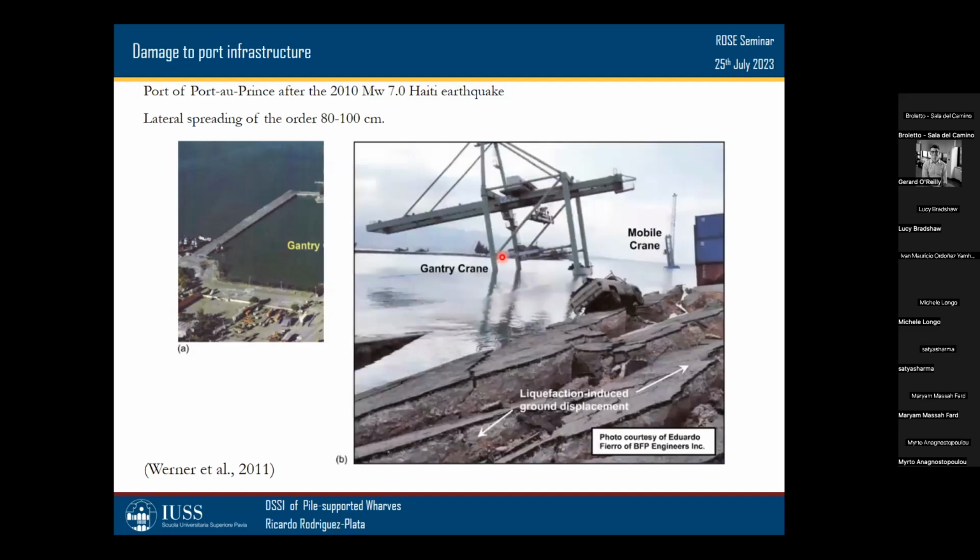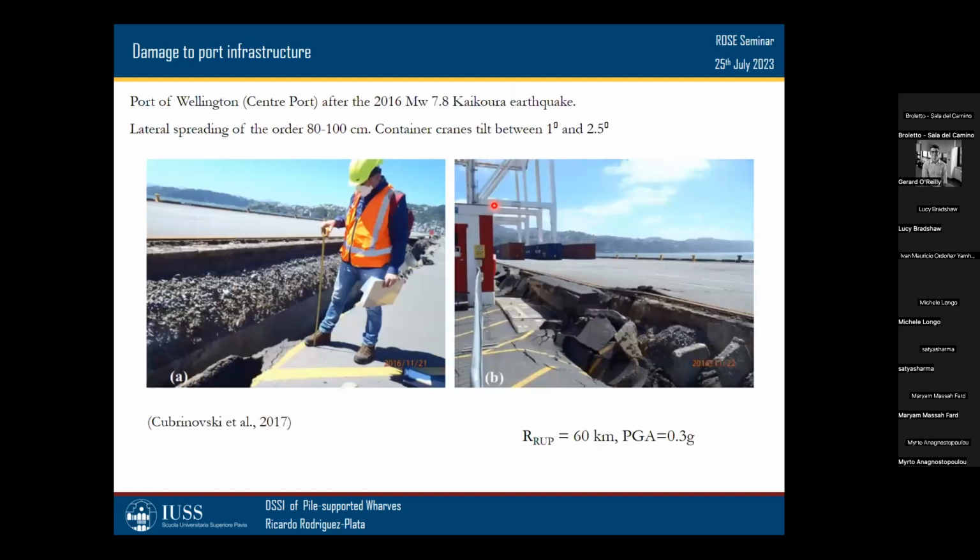And if we look closely into what happened to the crane, we can see the magnitude of the lateral spread in this case. The crack widths are of the order of several centimeters. And you can see that the whole area of the port actually displaced around one meter or so. Now, closer to where we are studying, and why we are studying this in particular, during the 2016 Kaikoura earthquake in CentrePort in Wellington, widespread liquefaction also occurred in the port area that also resulted in lateral spread displacements of the order of 1 meter or 80 centimeters.